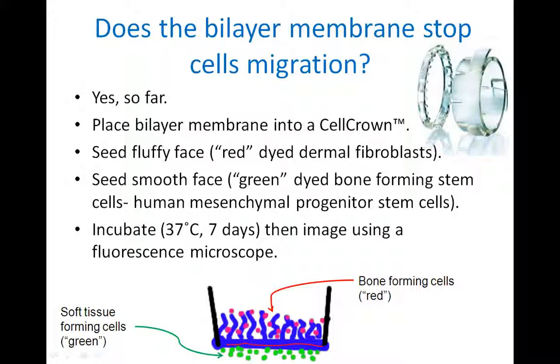We incubated it for 7 days, and then we analysed the results on a fluorescence microscope. The purpose of the open bottom bucket is to prevent cells from sneaking around the outside. The only way that they can go, if they're going to go anywhere, is through. So we want to check to see if they migrate through.